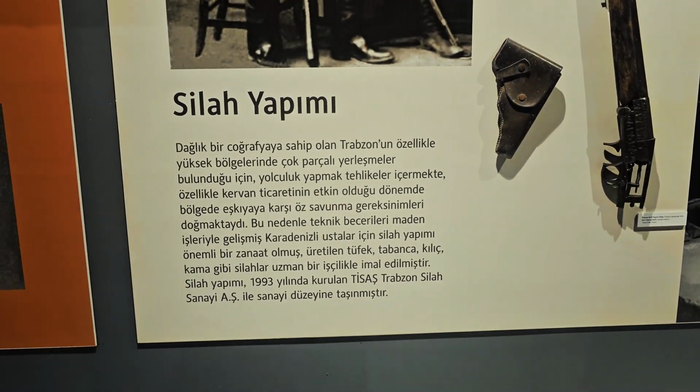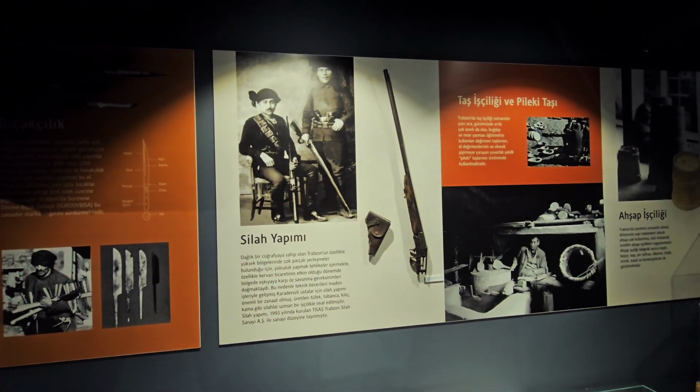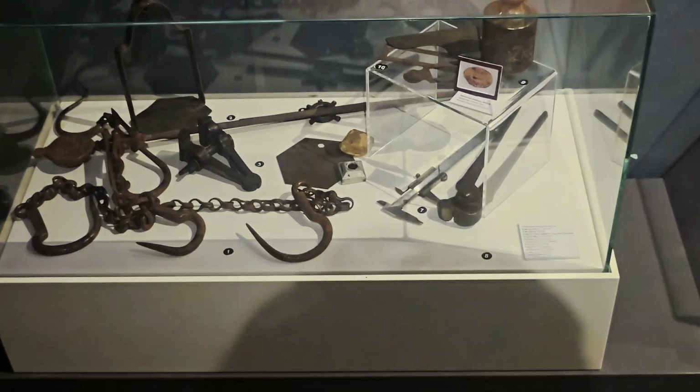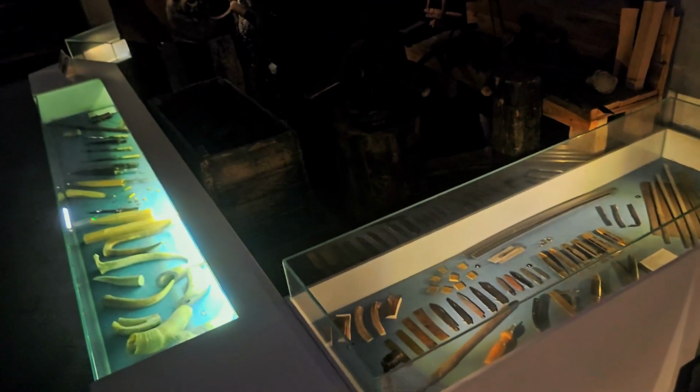It highlights the necessity of self-defense and the local expertise that developed as a result. This combination of historical context and technical breakdowns offers a comprehensive understanding of the importance and evolution of firearms in the region's culture and history.